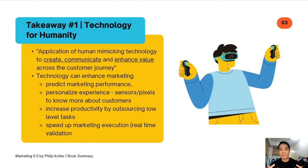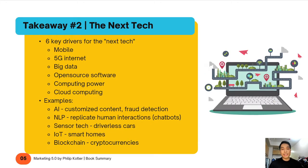Because of these detailed, hyper-specified attributes of a person, we're able to show the right advertisement, the right product at the right time to the right person. So there's a huge advantage for technology, and a huge opportunity for marketers to leverage all of these. So the second key takeaway is what they call the next tech.